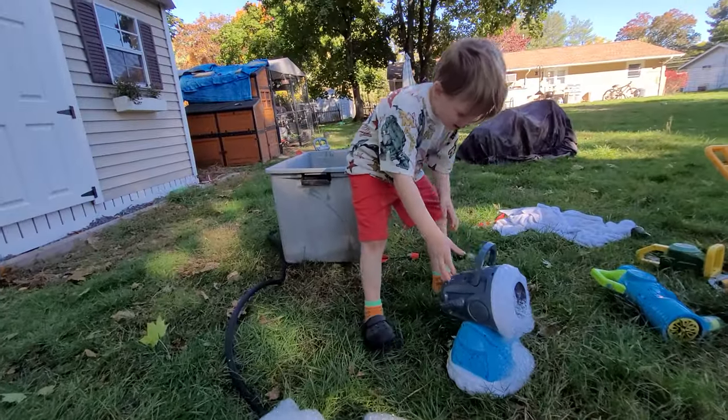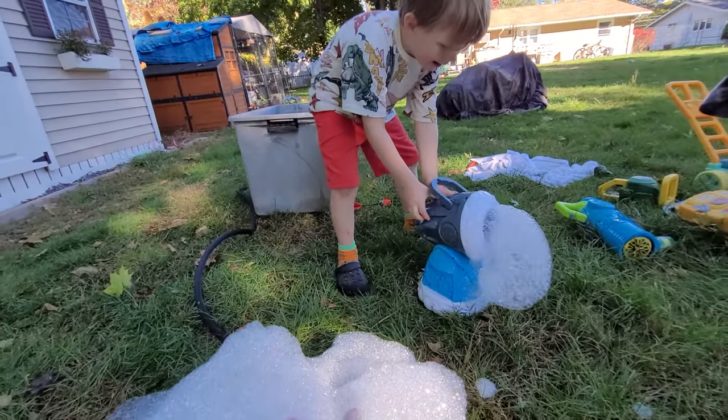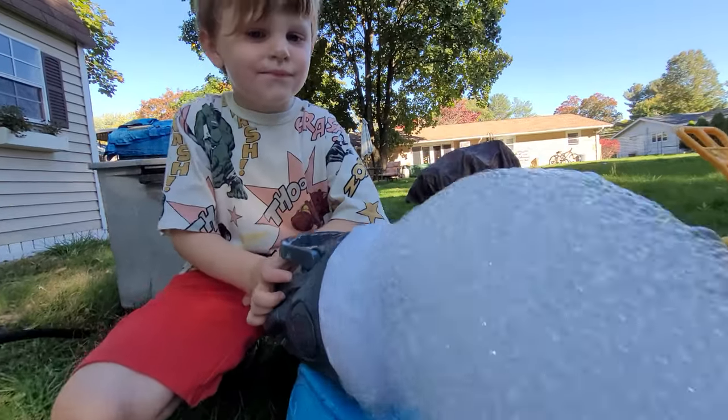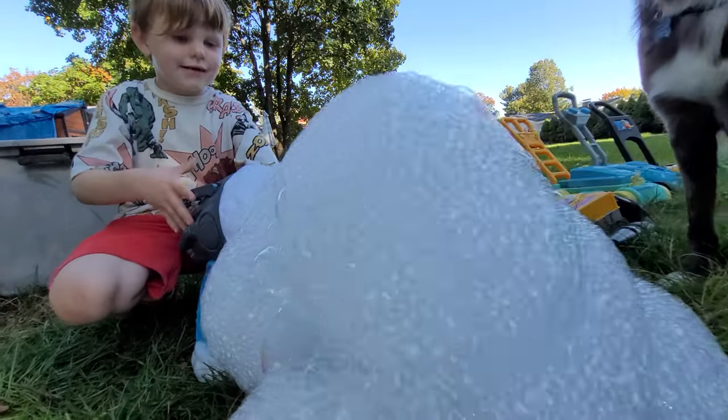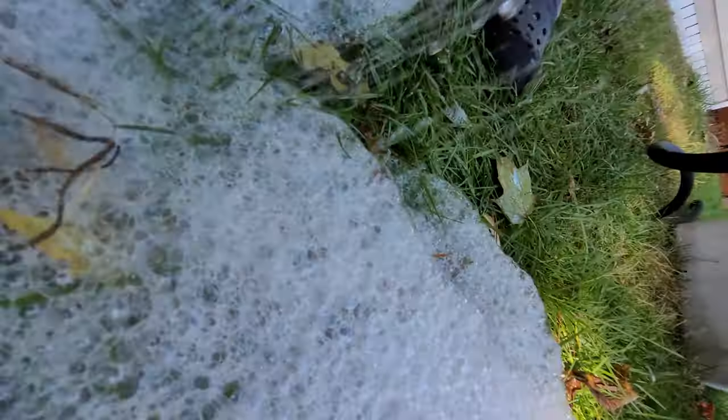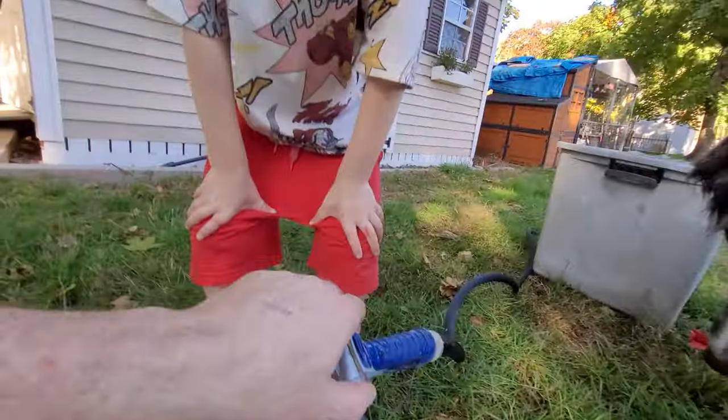It is too heavy for me. Oh my god. Wow. What are you gonna do with my phone? Put it in there. In there, okay. I'm gonna wash this off my arm. Again, Daddy. Woo.